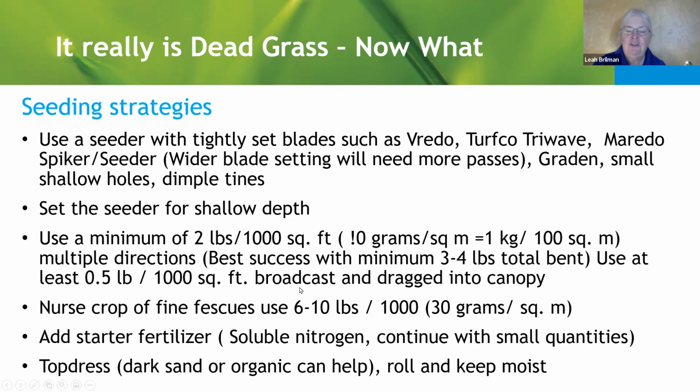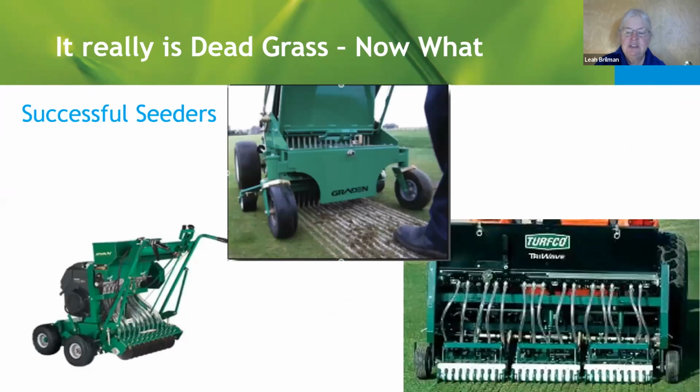Nurse crop a fine fescue, 6 to 10 pounds per 1,000. Add a starter fertilizer, soluble nitrogen, and continue with small quantities. And sometimes just that spoon feeding of soluble nitrogen really helps those things get established. Top dress. If you can find some dark sand or some dark organic matter, it can actually help these things heat up a little bit and give you an advantage. Roll and keep moist.